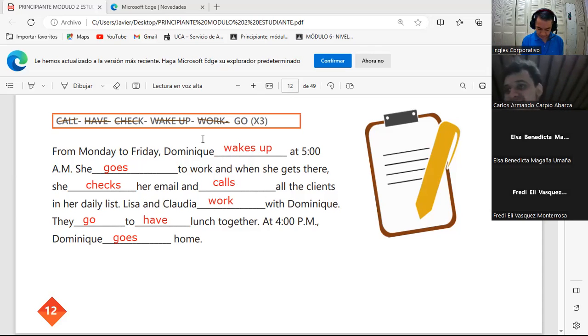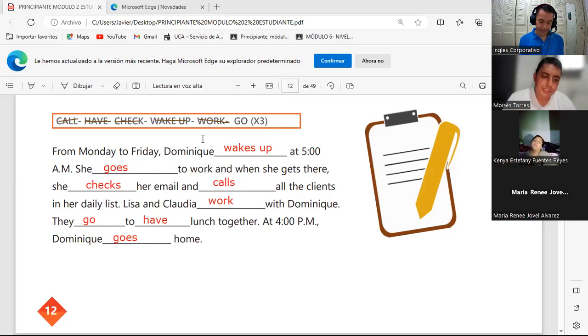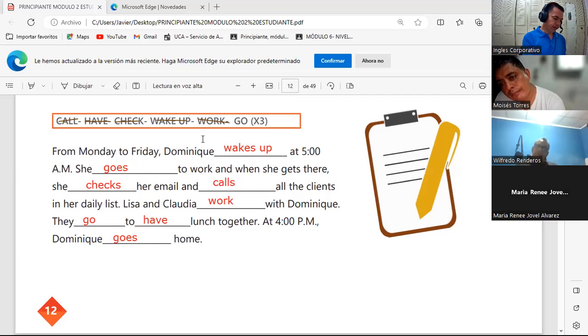Erenia. Present. Let me see. Evelyn. Ingrid. Present teacher. Thank you. Jonathan. Present teacher. Kenya. Present. María. Present. María René. Present. Mateo. Present teacher. Moisés. Alexi. Present teacher. Wilfredo. Present teacher. William. Present. Wilmer.